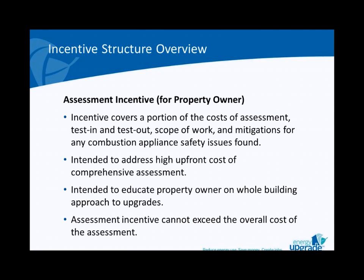And then we also have assessment incentives as well as construction incentives in this multifamily pilot program. So incentives are offered at the assessment level. Incentive assessments cover a portion of not only the assessment at test in and test out, but also for any mitigations to the combustion appliance safety zone that may need to be fixed. The assessment incentive is intended to address those high upfront costs of determining these baseline conditions for the building. It's also an opportunity to educate property owners on the whole building approach. And then finally, assessment incentives cannot exceed the overall cost of the assessment.